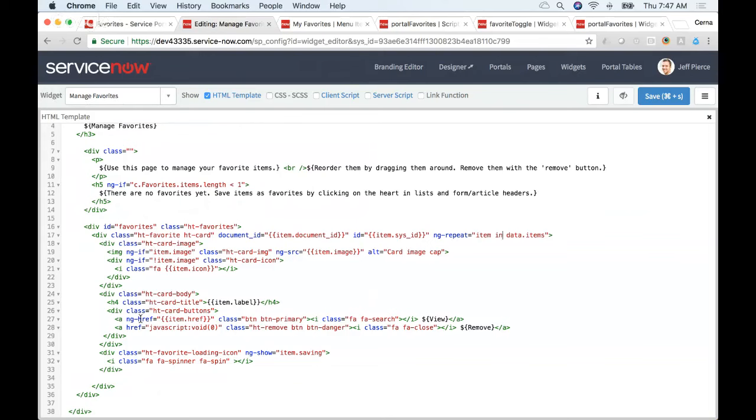And then I have my action buttons. So the view button, that's just taking whatever link I defined for that item. Remove is, you can see there's actually no ng-click, there's no href defined. So we'll take a look at actually how we're doing that. And did I use the link function? No, let's see here.